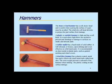Plastic hammer. It is light and has a soft head. It is used where a light blow is needed to prevent part breakage or damage to the surface on small and delicate parts. Rubber mallet. A rubber mallet has a head made of soft rubber. It will rebound or bounce upon striking, and it is not effective on solid metal parts. Dead blow hammer has a plastic coated metal face and is filled with small metal balls called lead shot. The extra weight prevents rebound of the hammer when striking.